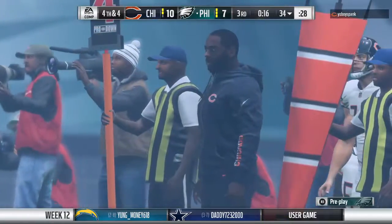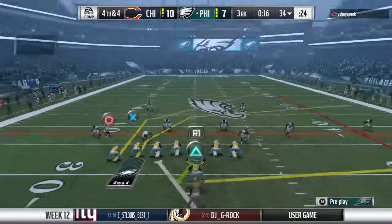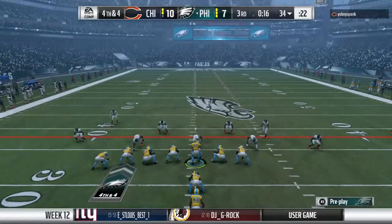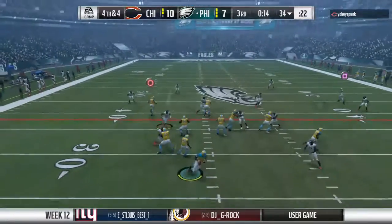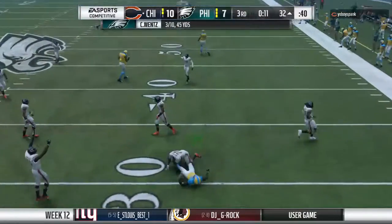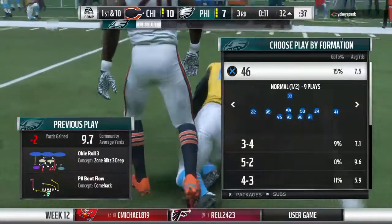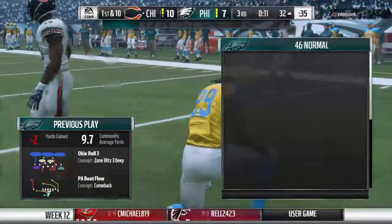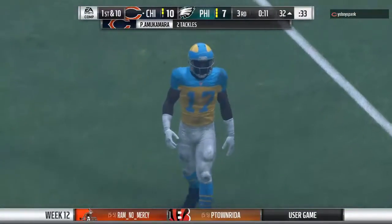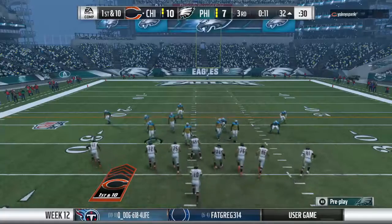NFL teams last year were a little under 50% on 4th down conversions. This is a bit tougher. 4th and 4. They do go for it. It's Wentz. He's going to get this one out to his fullback, but he will be stopped behind the line as he will not come close to the marker. So certainly an interesting call there to go for it. And the Bears are going to get the football back, and they're going to get it in great field position.